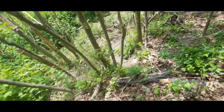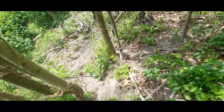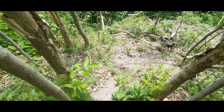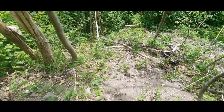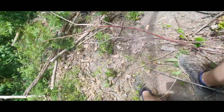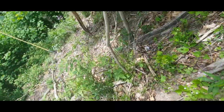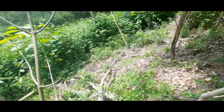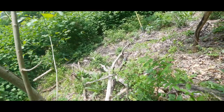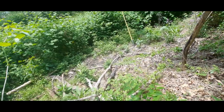And I'm working my way back down off the mountain now, cliff, and I think I got myself in a little bit of a bind here. This looks pretty. Now I'm gonna have to empty out my shoes. I got about a half pound of dirt. Wow, what the heck.